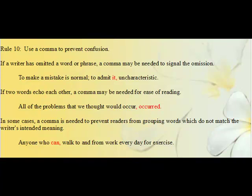If two words echo each other, a comma may be needed for ease of reading. All of the problems that we thought would occur, occurred. In some cases, a comma is needed to prevent readers from grouping words which do not match the writer's intended meaning. Anyone who can walk to and from work every day, for exercise.